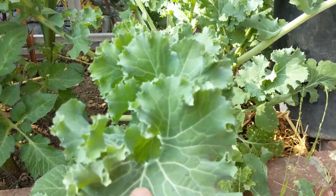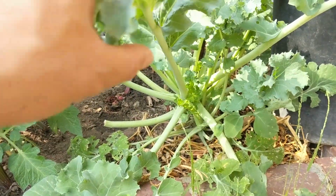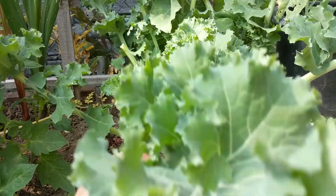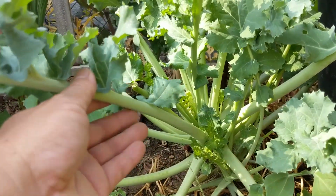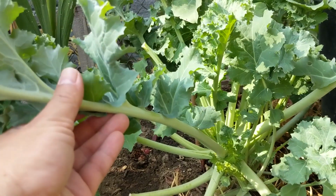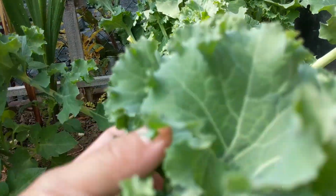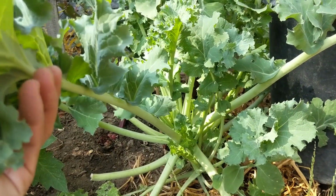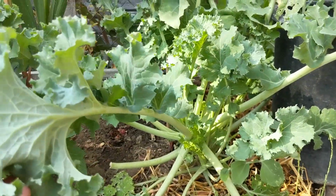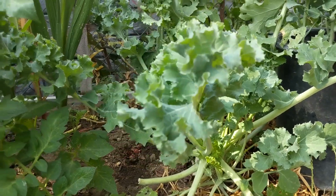This is the dwarf blue curled kale, and I'm very surprised by it in regards to the taste category because the stems look very fibrous, the leaves look mature and bitter, but it's actually the opposite. The stems are tender and the leaves are sweet. So it produces a good amount of leaves for us to eat.